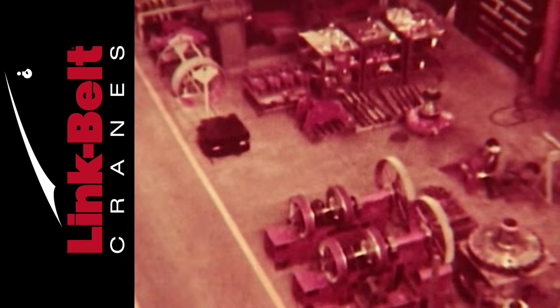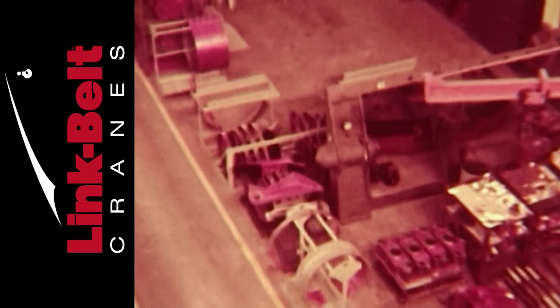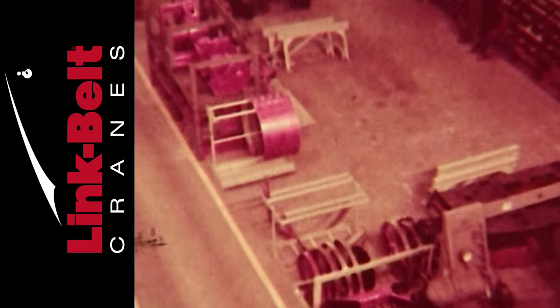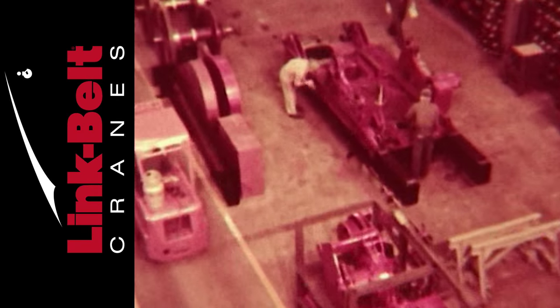We should also take a moment to look over one of the other assembly bays. This is where the bigger machines are put together. Also, where final assembly operations are completed on attachments, carriers, and diesel pile hammers.